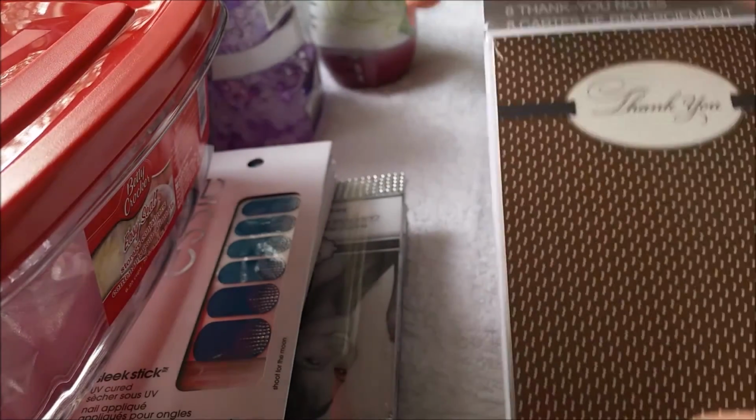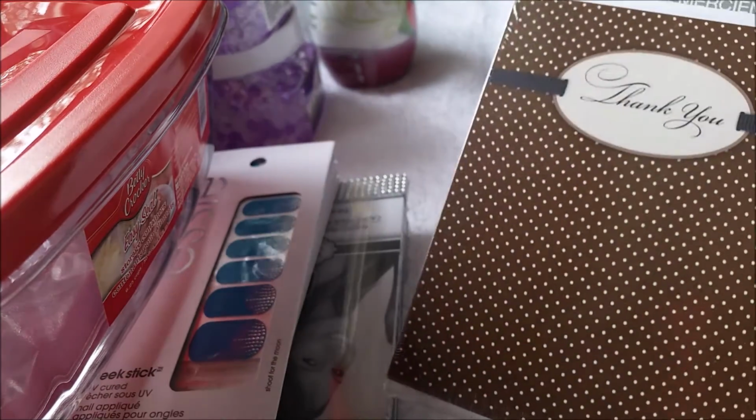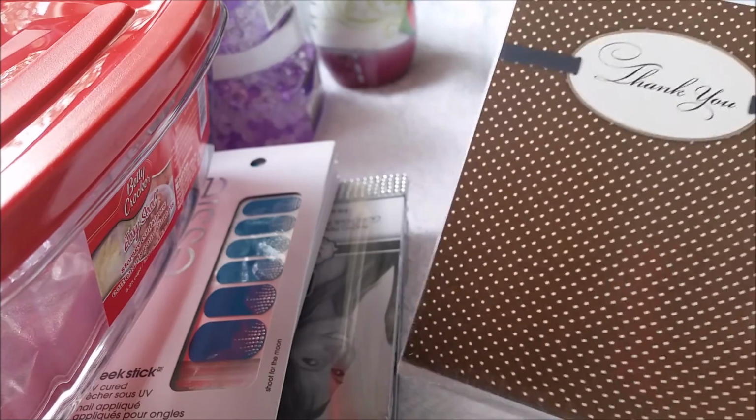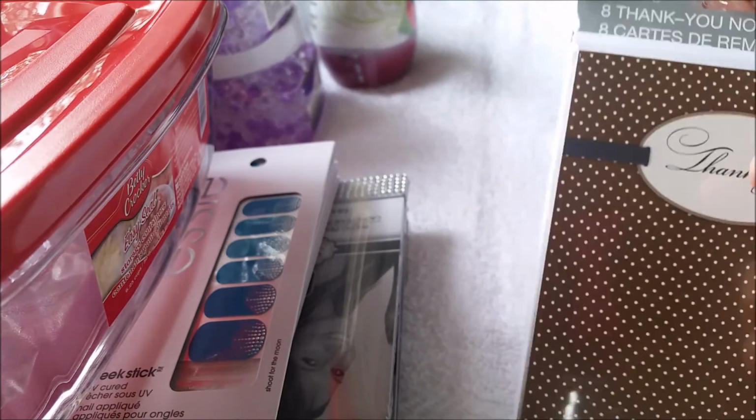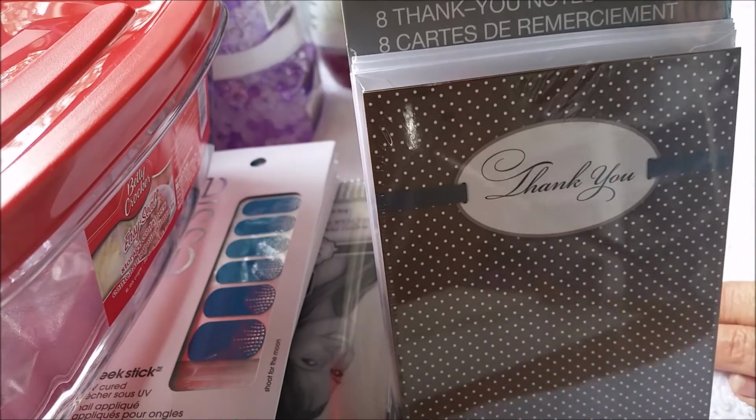Then I got some more thank you cards. I love it because it was in the brown. My favorite color. With the little blue, like a little blue ribbon there. So cute. And it has 8 of those in there.